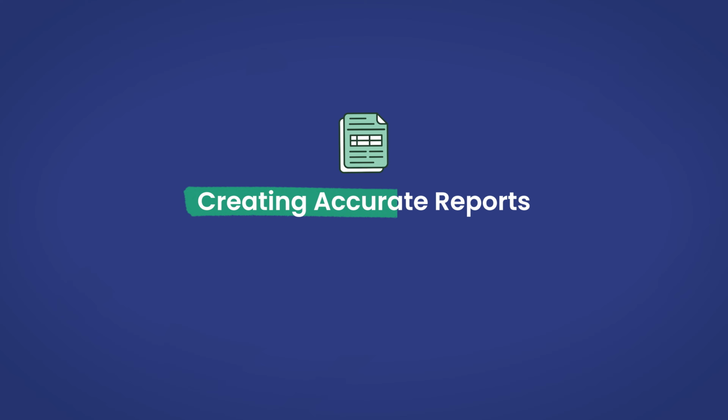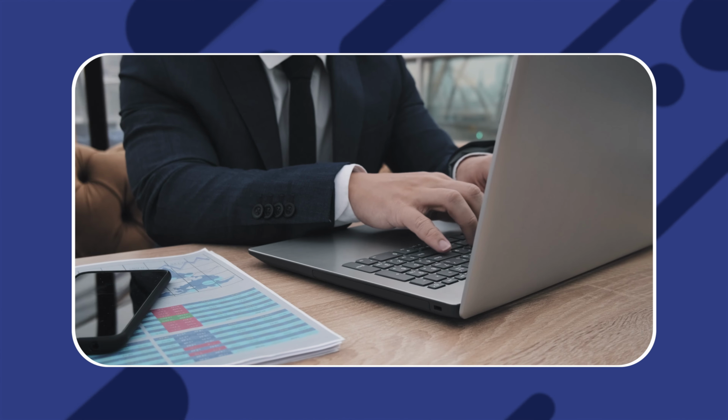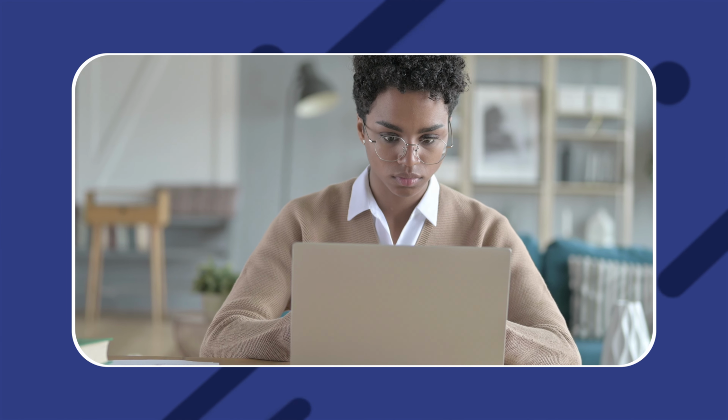First is creating accurate reports. Property management services include proper and timely data entry, which is essential to these reports. Creating these reports with the most accurate information possible is essential because it is what allows the owner to have the most precise summary of a property.